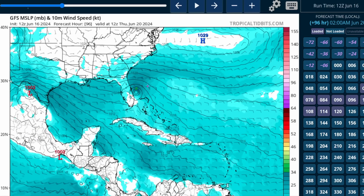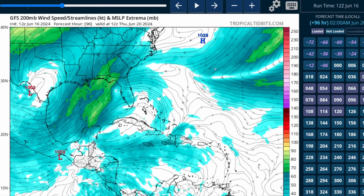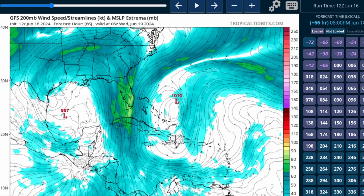In all likelihood, this is not going to have time to develop into a bona fide, powerful tropical system with scary winds. And one of the big reasons for that is, again, its entanglement with this upper level low. If we go back to Wednesday morning on the GFS, there's the low location, and it's underneath of this huge circulating region in the upper atmosphere. And this is not that conducive.